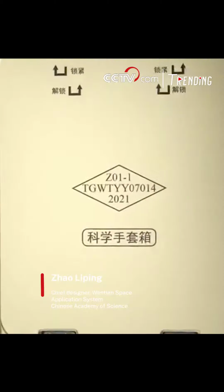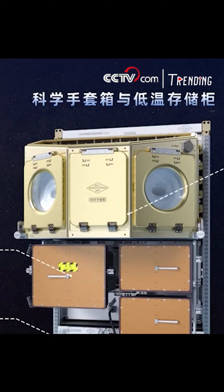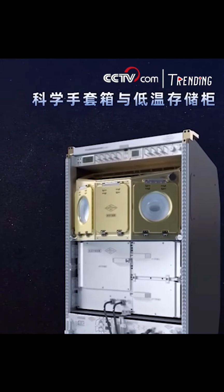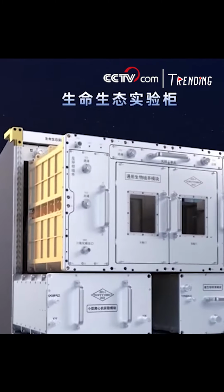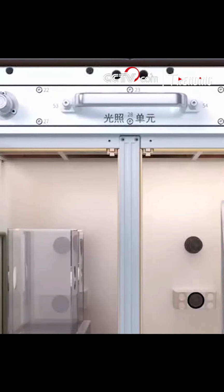They are mainly doing life science experiments. There are cabinets, so-called racks of life, involving the ecosystem and biotechnology. And there are also glove boxes for samples the taikonauts collect in space. There are refrigerators with temperatures as low as -80 degrees Celsius. They will store samples to be brought back to Earth for further analysis.